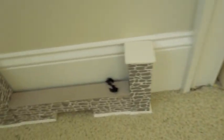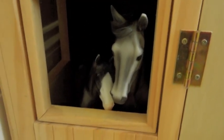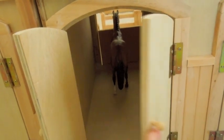So along the wall, we just keep extra supplies for jumping and everything, and some chairs to sit in and watch the lessons. And the last horses to show you are this mare and foal. This is Grace, and Cobalt is her filly. Have a nice roomy stall out here. And also you can access the back of the stalls from in here.